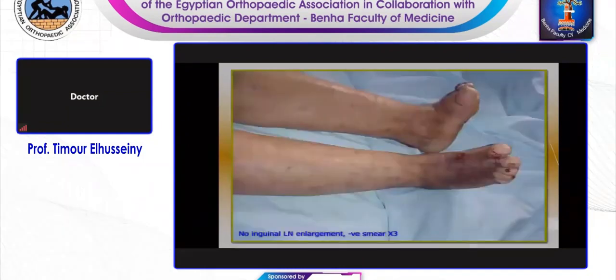Our case is a 62 years old lady, known leprotic, who was not treated in a leprotic colony as is usual in Egypt. She was treated at home. She presented with bilateral foot problems. The right foot had a big ulcer. The left foot had a smaller ulcer in the sole. Both ulcers were in the forefoot.